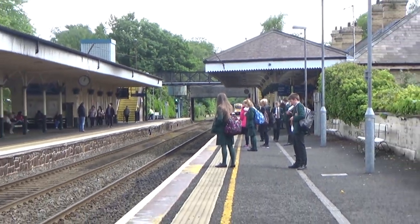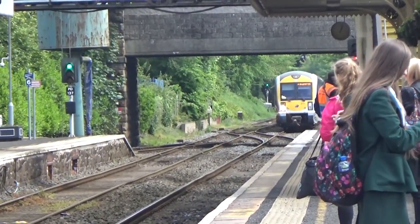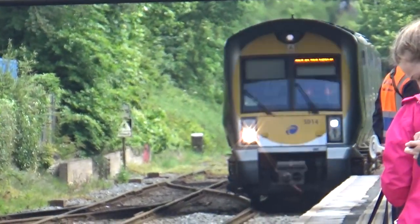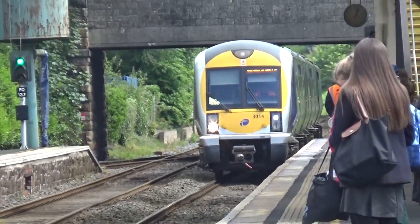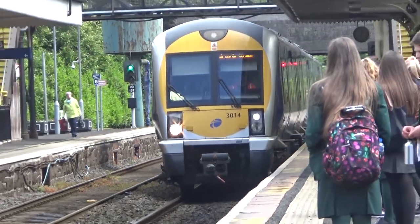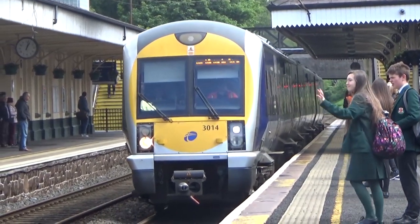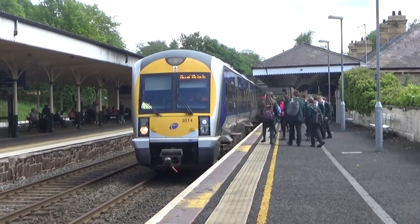Okay, next train to arrive is going to be the 1302 Northern Ireland Railway service from Bangor to Portadown, one of the class 3000. 3014 on this one. Service now after this calls at Moira, Lurgan and Portadown. See this one leave in a minute.